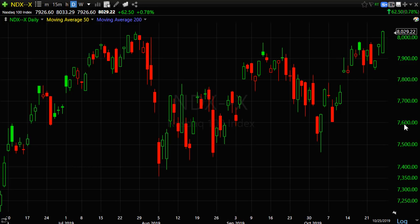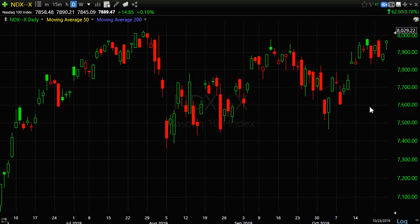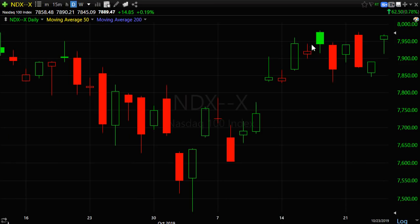with NASDAQ 100 before this trade rumor spiked the market on Friday. I just backed this chart up one day. So, and let me zoom in a little bit. So that is a very volatile consolidation. That's not typical of a bullish or even bearish consolidation. Consolidations are usually much lower activity, smaller candles, and a tighter price range.